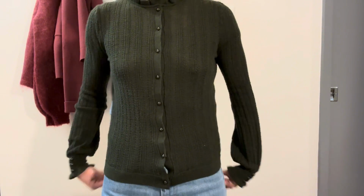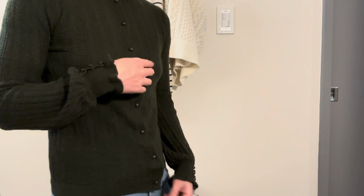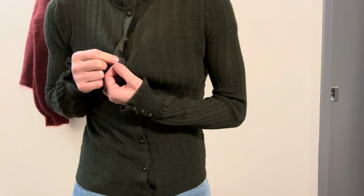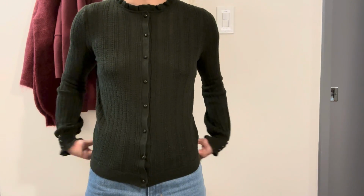Okay, so this is what it looks like as a top. The weave provides a nice texture. There's also grosgrain ribbon here on the inside, so that's a lovely detail.